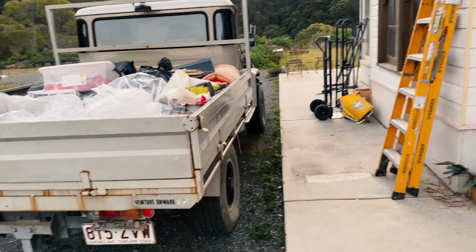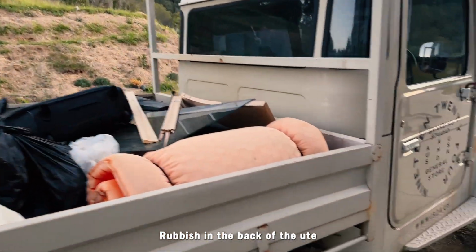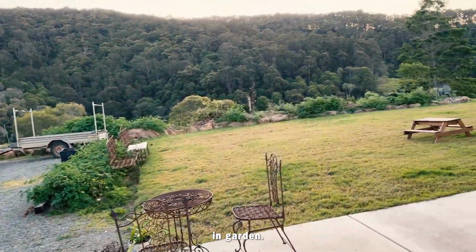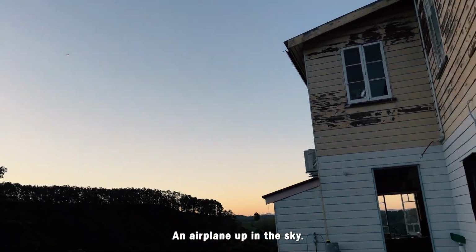Cranked some beats. Rubbish in the back of the ute that needs to be taken. A garden. An airplane up in the sky.